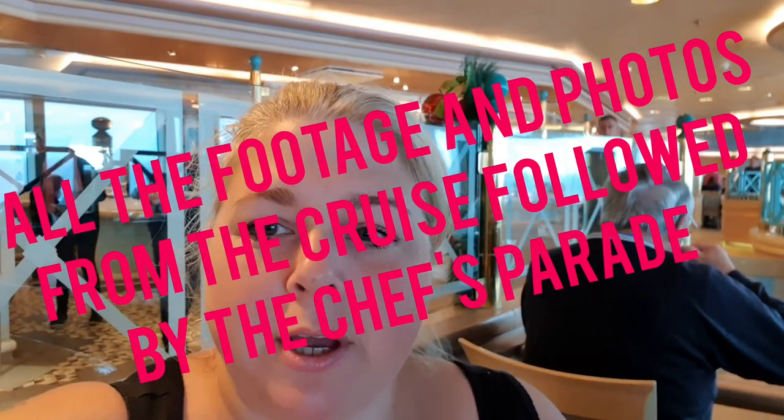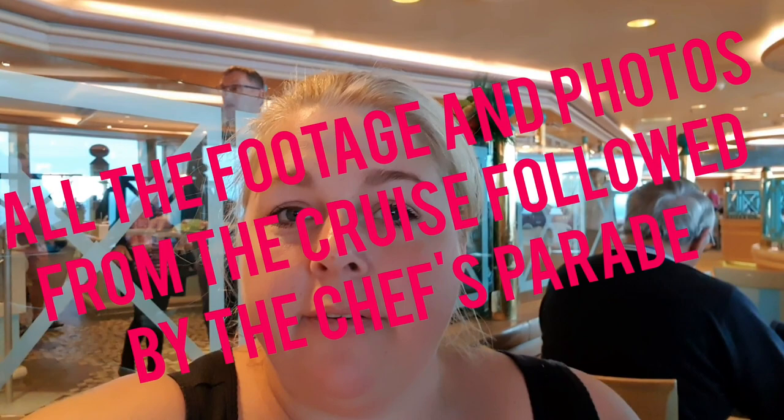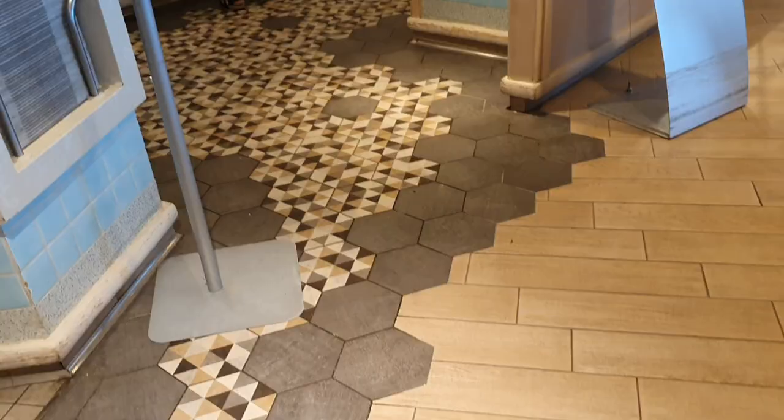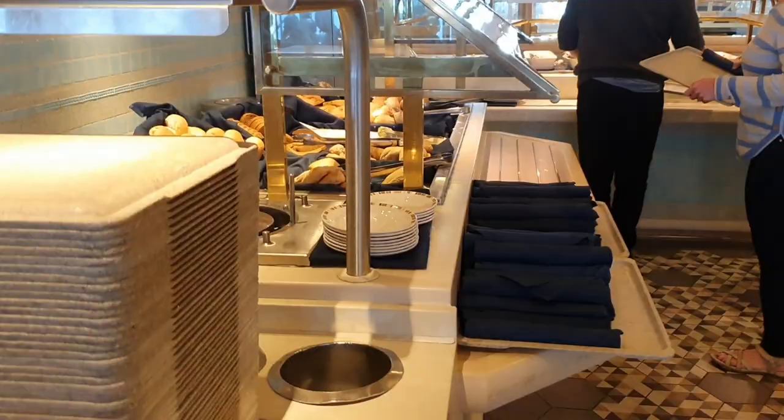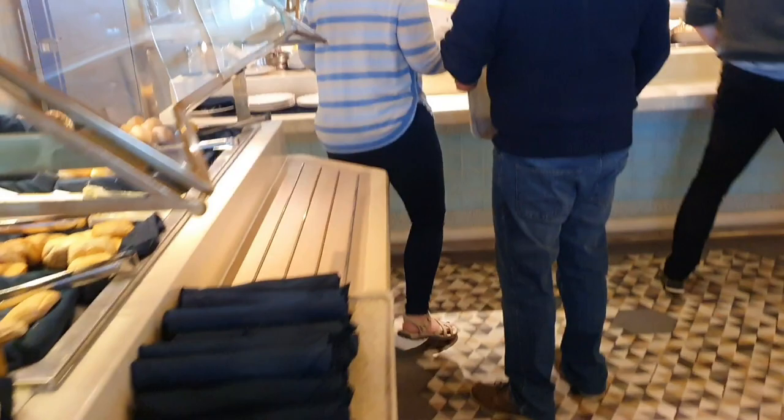So we're in the Waterside buffet restaurant. I know I've filmed there a few times before, but I thought they have different things on different days, so I'll take you in and show you a little bit of what they got on offer today. There you go. Just quickly wash my hands with the antibacterial.